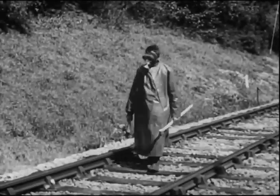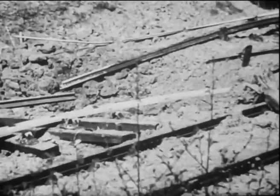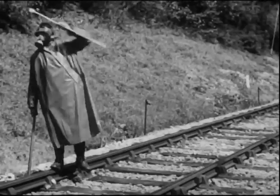Finally, he buttons up the coat and proceeds carefully to examine the track. Notice the poke stick which he's carrying. He may need this in a moment. Ah, there's the damage. Typical, isn't it? A crater right under the track.